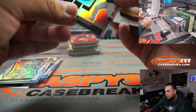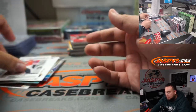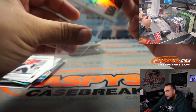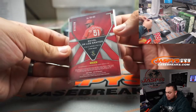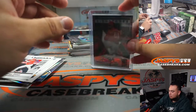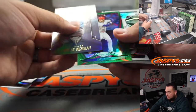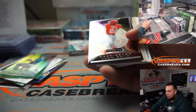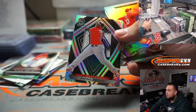Little season ticket. Jonathan Daza. Mike Trout. And little Eniel De Los Santos signatures for the Philadelphia Phillies, number 2/199. Edward Alzole. We got Eloy Jimenez. Juan Soto. Rafael Devers.